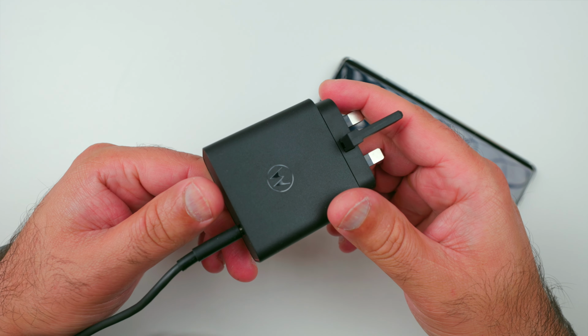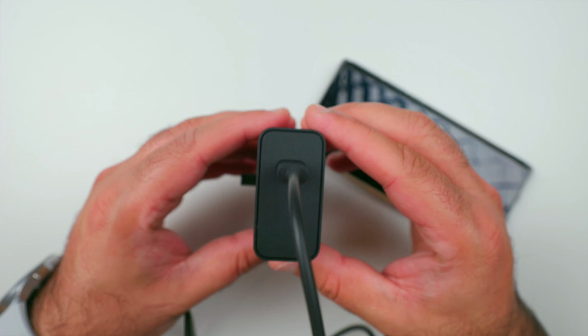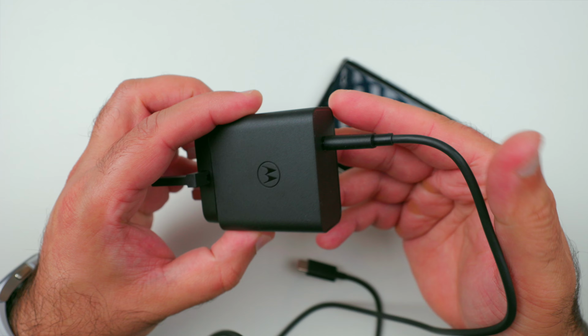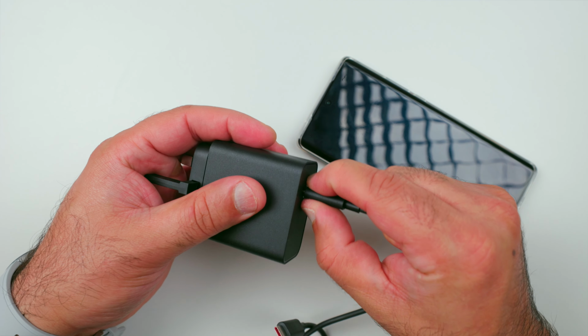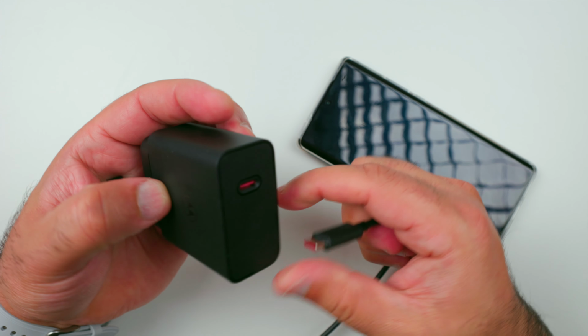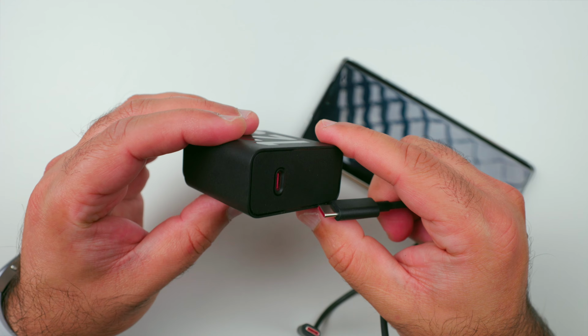Considering the power this charger can provide, this is a small charger. This is the only charger you need to charge everything: your phone, your laptop, and if you've got an electric car. Just joking. Fast charging can make the phone warm to the touch, so it is better to take the phone off charging as soon as it is fully charged.